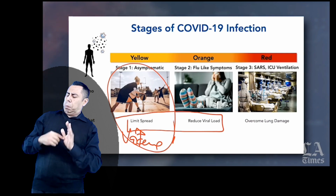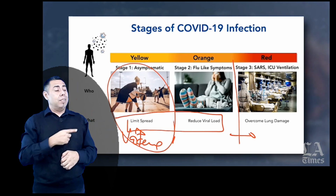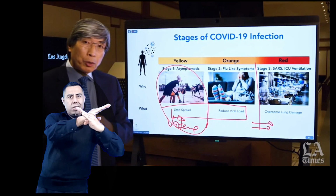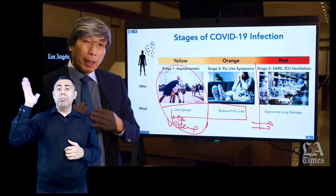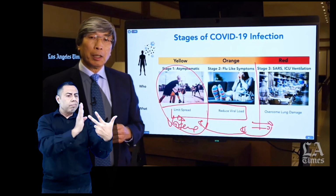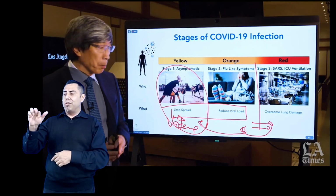But the terror for our loved ones, for the elderly, is that these patients in the stage 3 disease have such a high mortality rate that we need to find a way to even prevent this. What is most disconcerting is that while this started, stage 3, the red, in the elderly, it's now moved in our country to some of the young. And then sadly, even the youngest child has now suffered a death as a result of full-blown SARS.